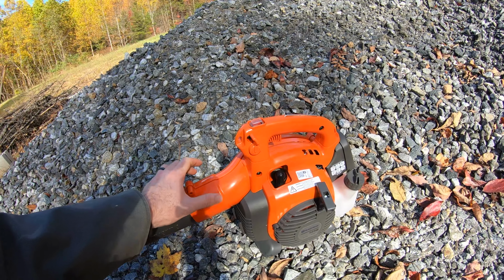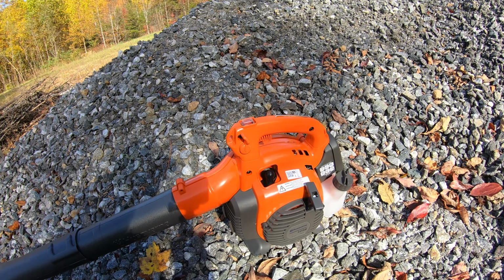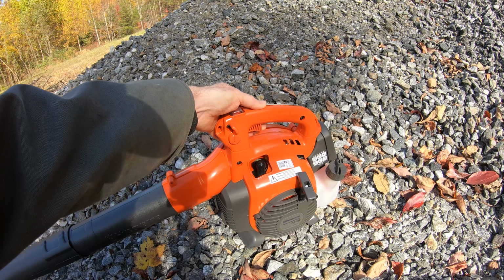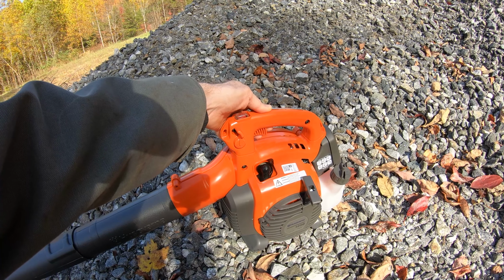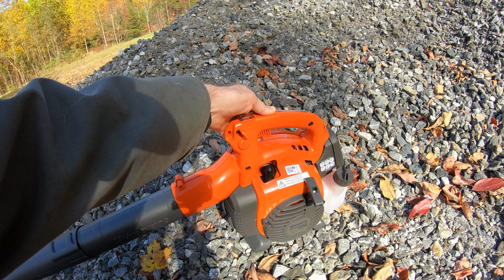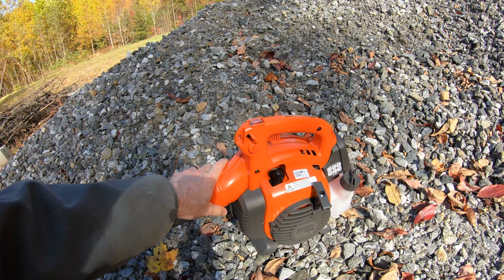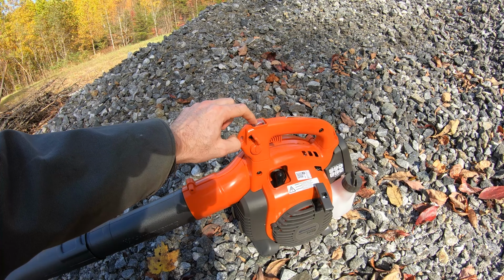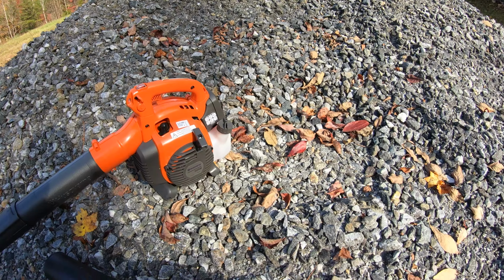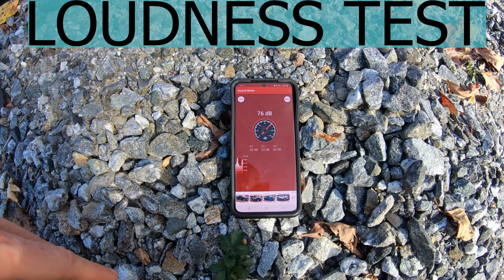And as far as controlling speed on here, obviously you just don't pull the trigger as hard for the gas, but it is kind of sensitive, so there isn't a whole lot of wiggle room to go to a lower speed on the Husqvarna. It's pretty much full throttle or not full throttle. There's a little bit of wiggle room where you don't use as much. But one more feature on this, obviously it has the kill switch on the top. Turn this guy off, you stop squeezing. Next test I'm going to do here is the sound meter.